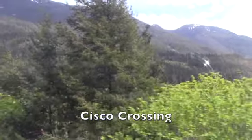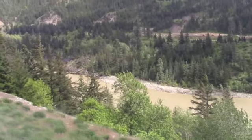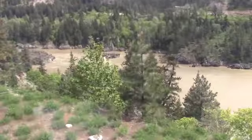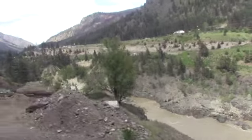This is near Cisco Crossing, because I saw a sign marker and I looked on my map and that's where we're at. Oh, up there's snow in the mountains. Taking a picture.